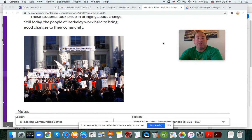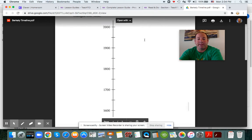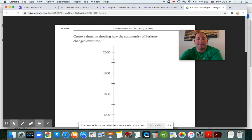I would like you to review what I just read, because your next assignment would be to fill out a timeline and create a timeline for the community of Berkeley. It starts all the way in the 1600s and goes all the way up to our current time in 2000.